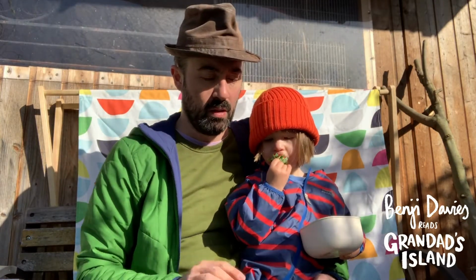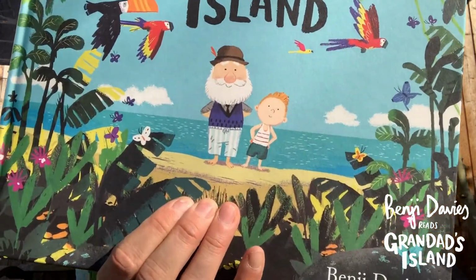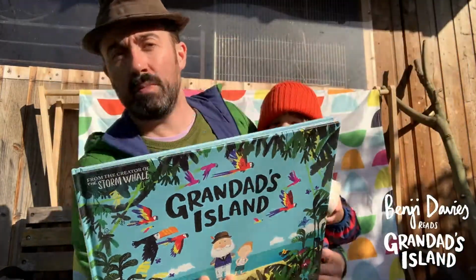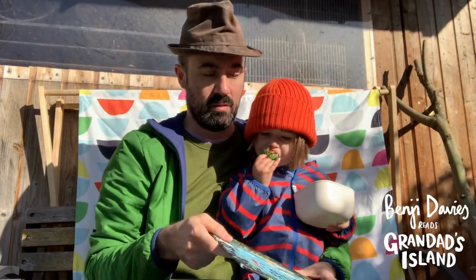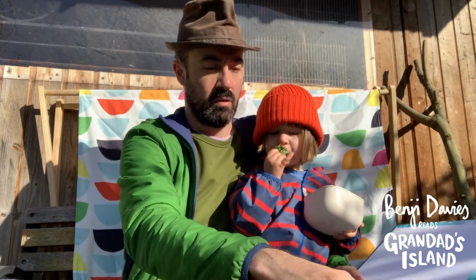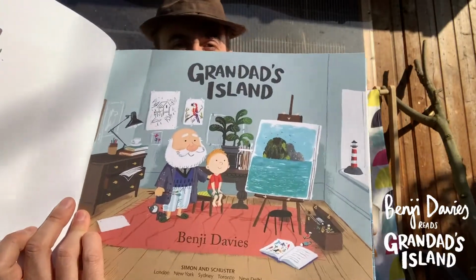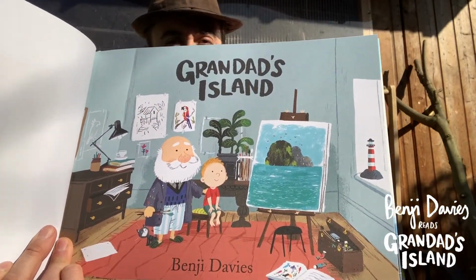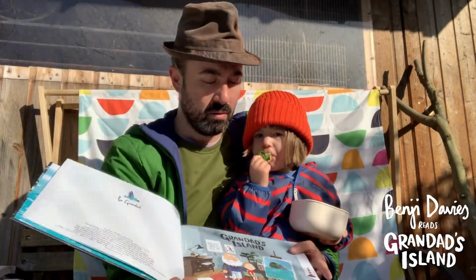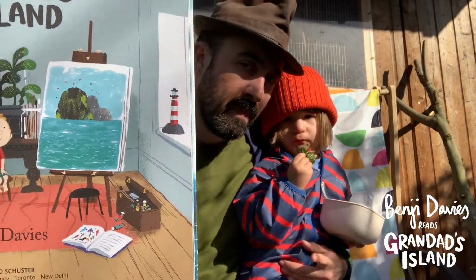So, in this book, let's have a look at these two characters. Grandad and Sid there on the cover, and all these beautiful colourful birds. Let's start the story. On this page, called the title page, there's Grandad and Sid, and they're in Grandad's spare room, which he uses as a painting studio.